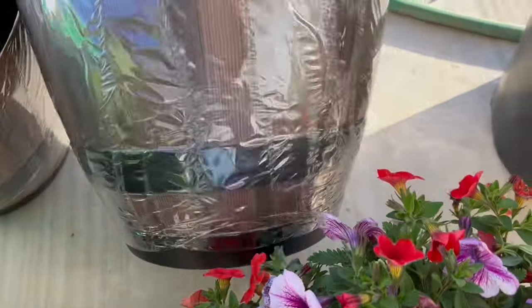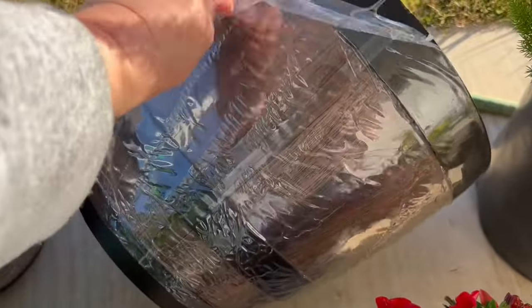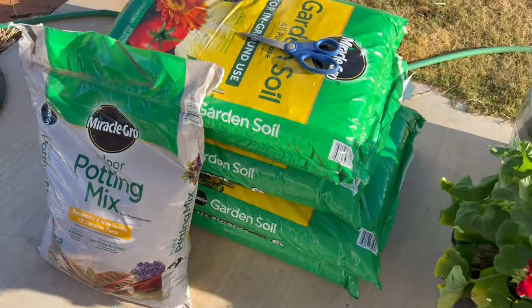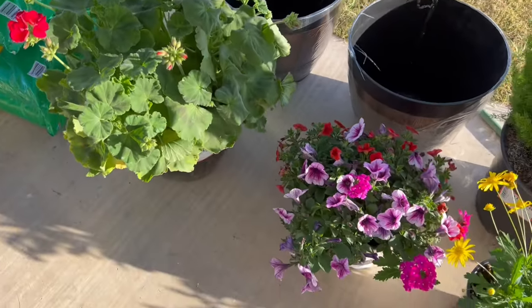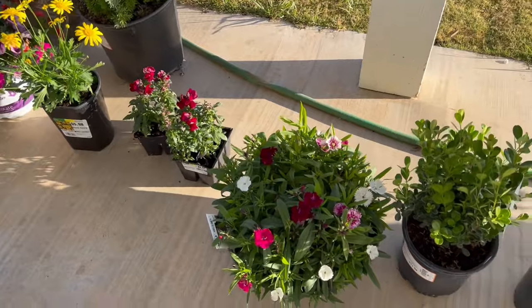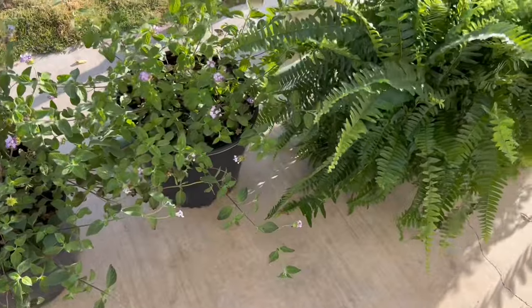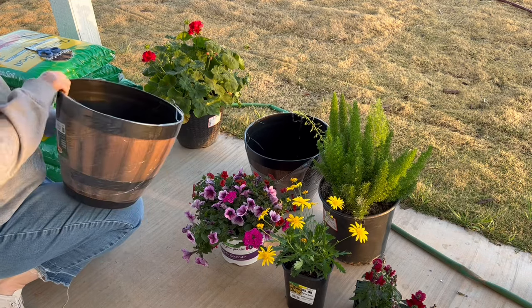And then I also got these. They still have the plastic on them, but I think they will look really cute out here, like a wood and metal little barrel. I got two of those. And then I got a bunch of potting soil. Okay, I am going to get the plastic off of these new containers and start filling them with flowers.